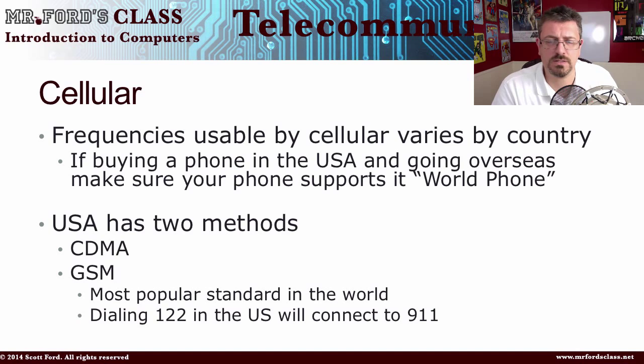And there's two methods, at least that we use in the USA. You have CDMA and you have GSM. GSM is definitely the most popular standard in the world. Now, a little bit of FYI for you, and I wouldn't recommend doing this, but if you have a GSM phone and you dial 112, in the US, this actually connects you to 911. Again, don't try it unless you actually have an emergency.